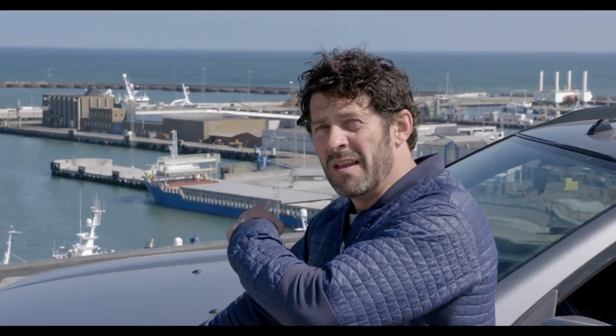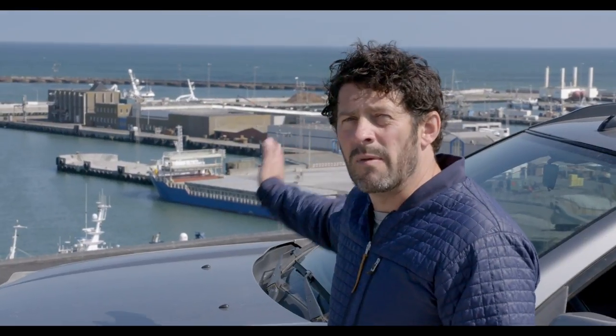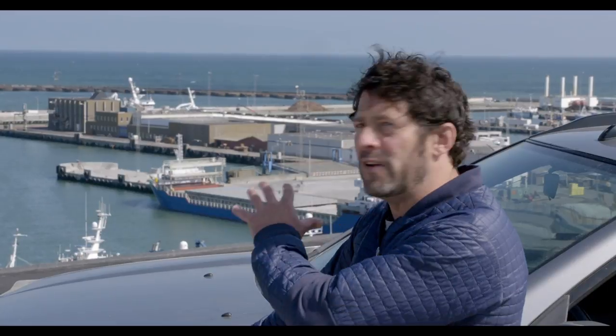Here I am in the northwest top corner of Denmark. Below me is Hanstholm, a small town, but a huge fishing port. And in the middle of all of this, I'm going to meet up with Rasmus from Mondo Mar, and he's going to show me the production line of the fishing industry down here.